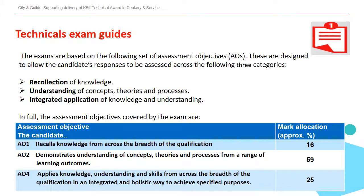The Key Stage 4 Technical Award in Cookery and Service is tested by 5 assessment objectives. The Technicals exam only uses 3 of these: recollection of knowledge, understanding of concepts, theories and processes, and the integration of skills and knowledge across the breadth of the qualification. Each of these assessment objectives has a percentage, so you can see exactly how much will form the basis of the questions within the examination. More details of this can be found in the qualification handbook and the examination guide.